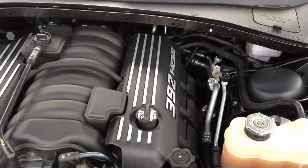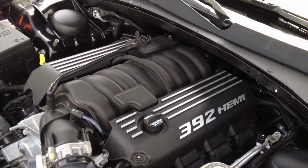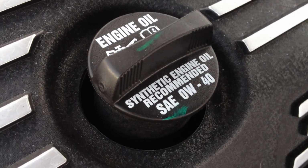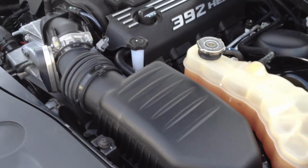Smooth running engine. Looking like an old school pushrod V8. And look at the grading of the oil that it asks for. 0W-40. It's almost like this thing begs for water as motor oil. Very thin.